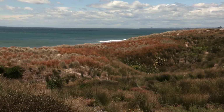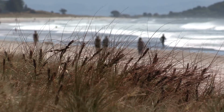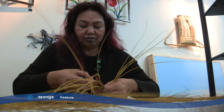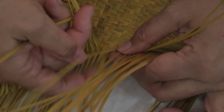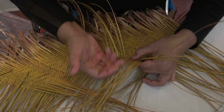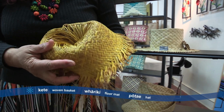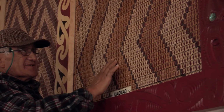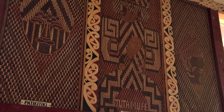Sand dunes and some of the native plants also have great importance to Māori. Pingao is a taonga and has been used for weaving for many years. The golden leaves are carefully prepared and then woven together. These are used to make items like kete, whariki and pōtai. Pingao is also used to make tukutuku panels, which are often displayed in the whare nui and are very important for storytelling on the marae.